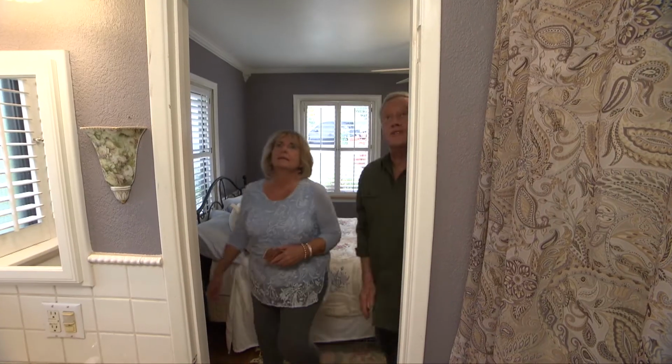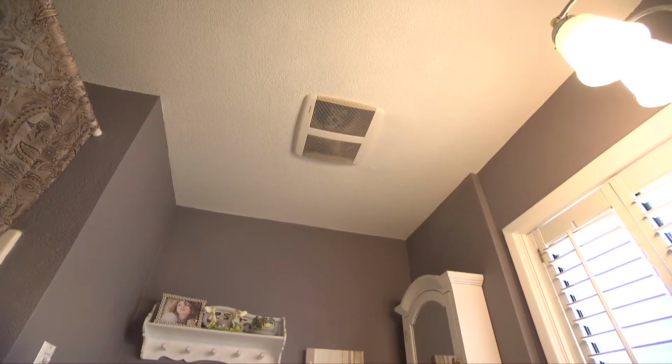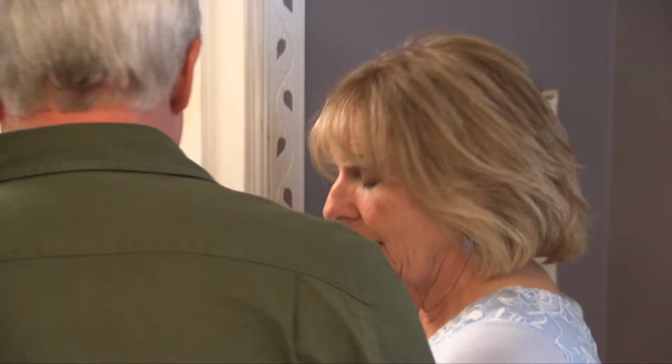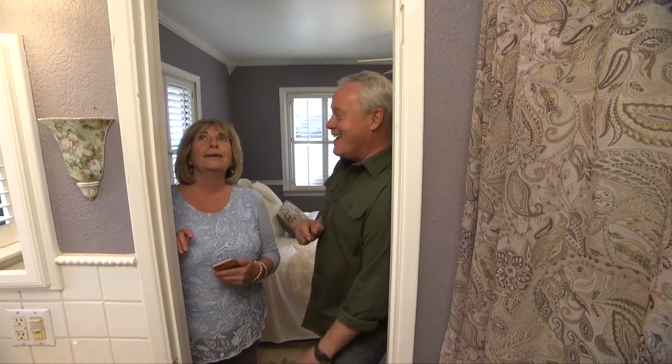All right, let me show you about this pretty unique exhaust fan. First thing you want to do is turn that on. That turns on the exhaust fan and moves that hot moist air all the way out. Sure is. But it also activates the Bluetooth speakers that are in there. Really? And yeah, now let me show you on the phone. I set this up. All right, so now push that button right there. Boom. Oh, that is too much. You can put your music channels, you can put in podcasts on there, you can control the volume with your phone, but don't spend too much time in there, you'll run up your water bill.